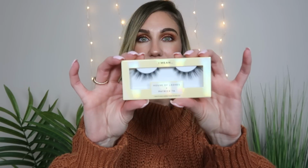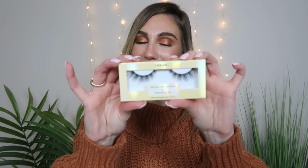All right, moving over to talk about some of my beauty favorites. Let's see where to start. Okay, so I did make a repurchase of these, so clearly that means that they are a favorite, but it's actually a pair of lashes, and these are from House of Lashes and Patrick Ta. They are the I Mean lashes. I like these so much. I mentioned in my last makeup monthly that I had recently found the Lily Lashes lash adhesive, and that has really changed the game for me.